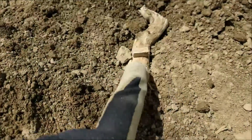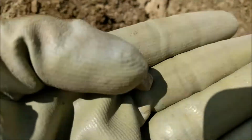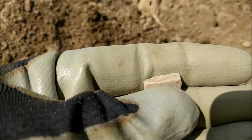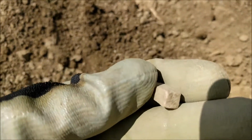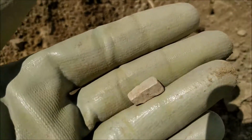So I just found this rectangle piece of maybe, I don't know, lead or some other material. It was brought into this shape, but I don't know the reason why. Maybe somebody else can tell me what this could be. Very interesting. It's quite heavy. I don't see any markings yet on it, but we'll have to clean it up with water. Cool, nice find.